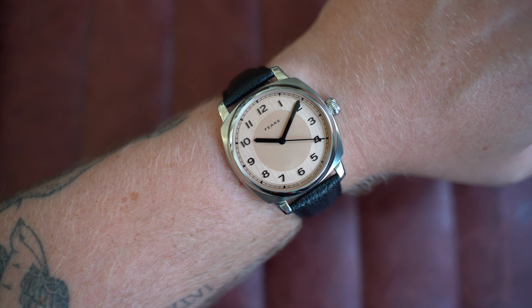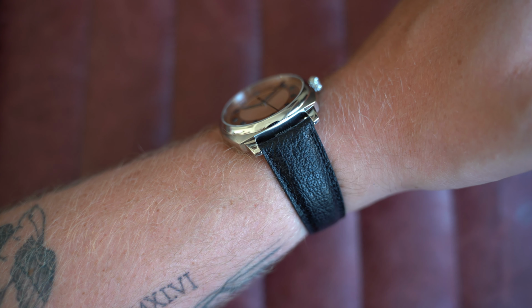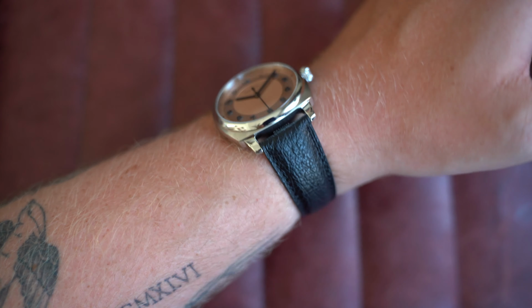40mm by 46mm lug to lug, only 12mm on the thickness, so a marginal increase in thickness, and 20mm still on the lugs, so you can still switch and swap your standard straps from any of the Fears you own. So go check this one out on the website today.